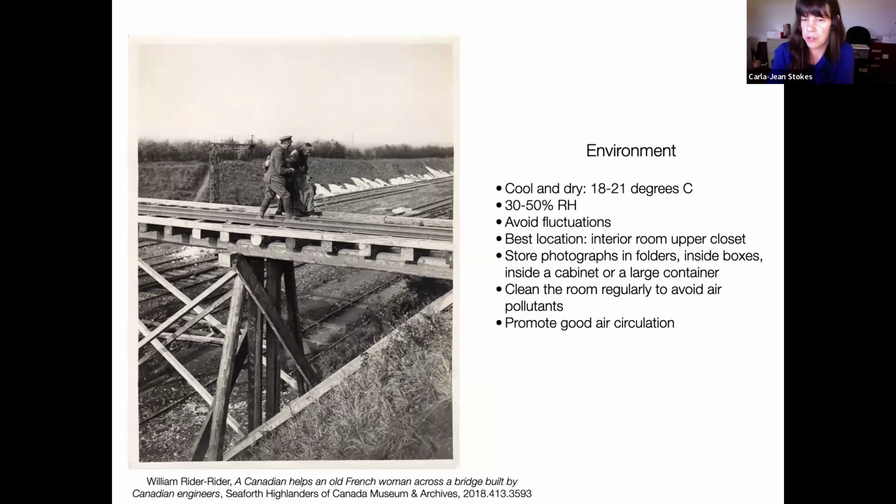The best way to store your photos is in an interior room in your house, probably in a closet. The attic isn't usually great because it's usually very hot and dry, and a basement isn't always great because it's usually going to be damper. So if you know that your basement is safe, or maybe you have an upper closet you could put something in and it's cool but not damp, that could be okay.